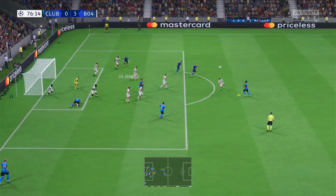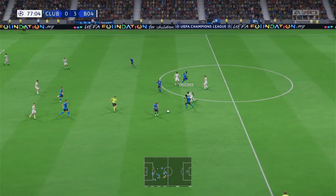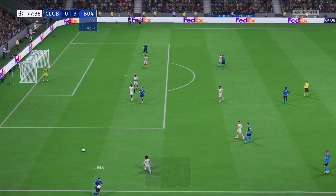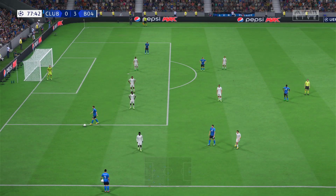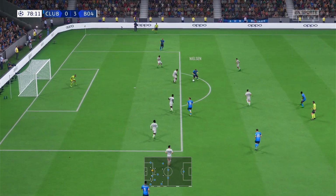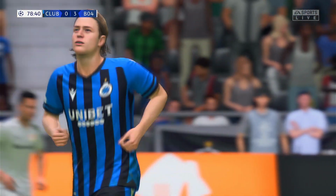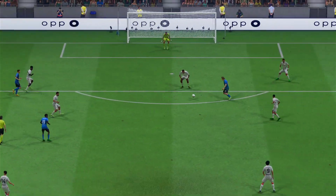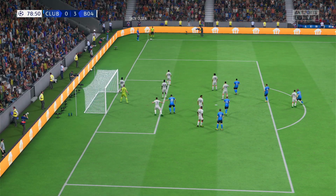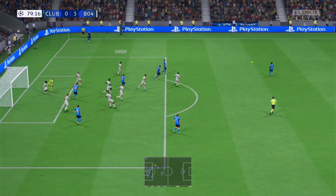Who's going to get on the end of it? Well, a struggle to get it away properly. Bruges recovering possession well. Wonderful challenge, and a throw-in coming up. Giving it a try, and the keeper more than equal to the task. He's driven in the corner. A deft clearance.